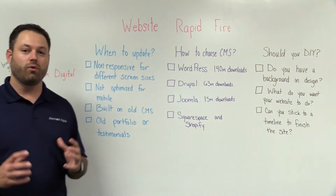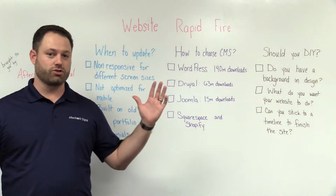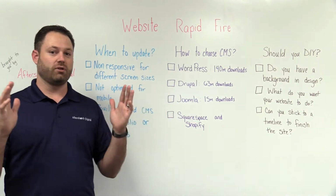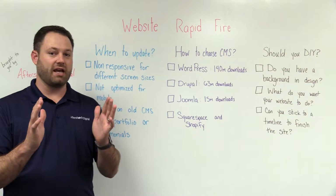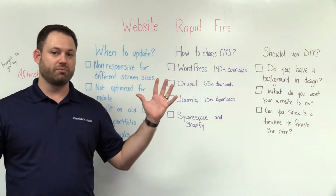First off, you want to make sure that you have a responsive website, meaning that as your screen size changes, whether you're going from a 22-inch monitor down to a laptop that, let's say, is 16 inches, down to an iPad that's 8, to a phone, you want your website to look good on all those screens, big or small.